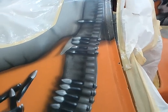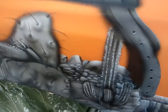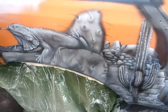So it's not all airbrush work, it's a little bit of using sponges and little techniques and things like that. All the techniques that it takes to make it come together.